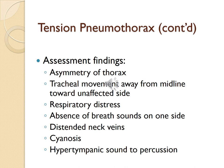Causes include blunt chest trauma, mechanical ventilation with positive end expiratory pressure, closed chest drainage or chest tubes, and insertion of central venous access catheters.